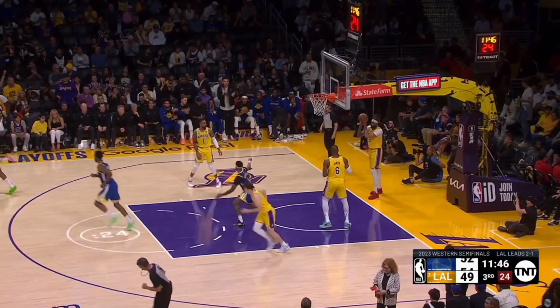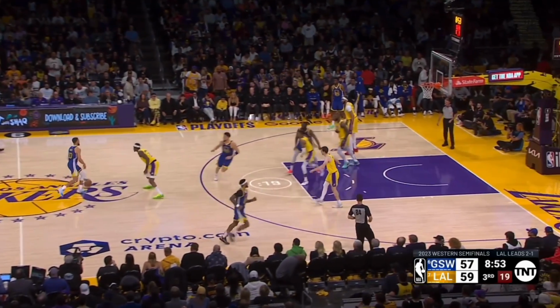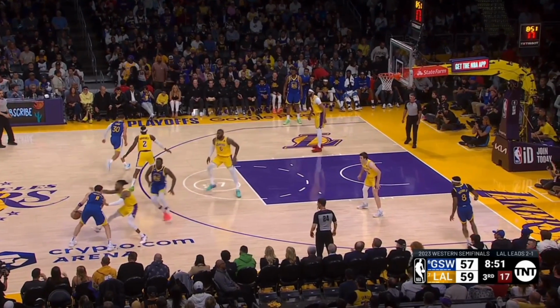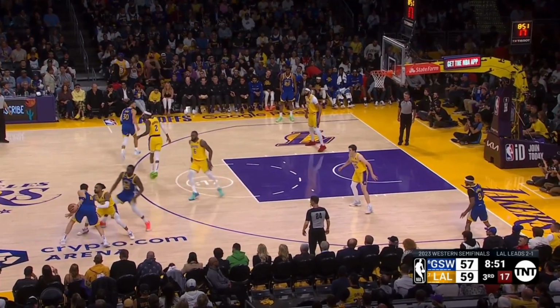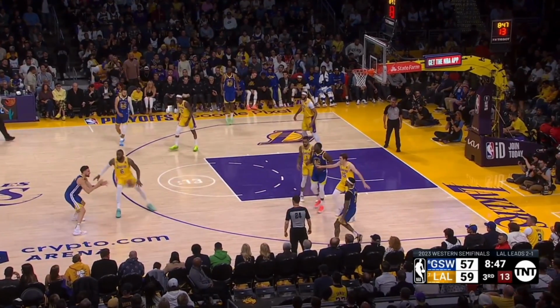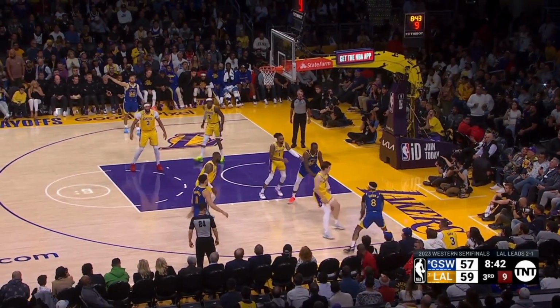But this actually caused Golden State to go away from bringing Davis into the ball screen. You can see he's here in the corner. Instead, it was more traditional screeners like Draymond Green stepping up in these pick and roll actions. And so in the entire second quarter, they only put Davis in the Curry pick and roll twice.